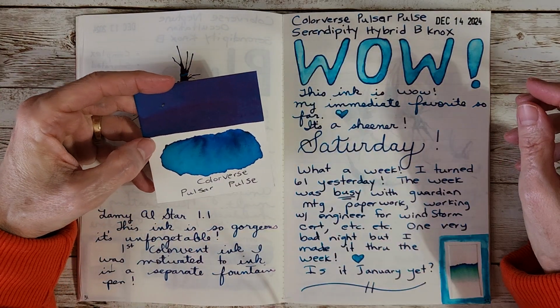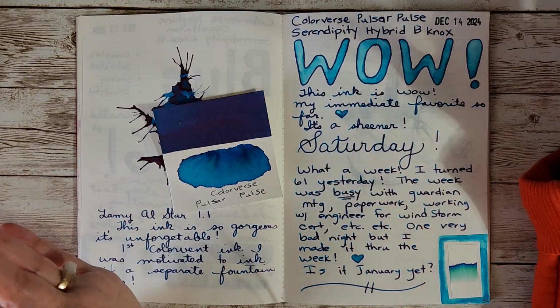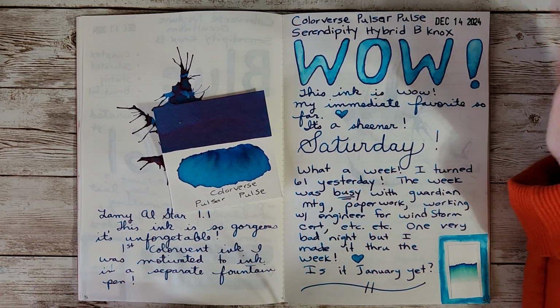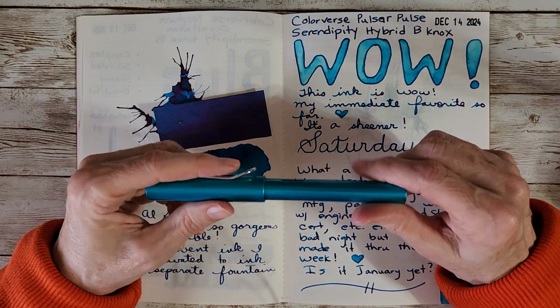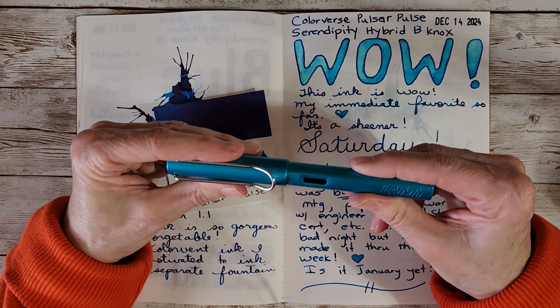Okay, so the next color is my new favorite. I'm just going to tell you. So far, of all the 20 days that I've done so far, Colorverse Pulsar Pulse is my favorite. I even put it in a pen. I put it in this Lamy, and I cannot remember if this is Ocean Blue or Tourmaline. I get them mixed up, so I have to go back to the inventory.